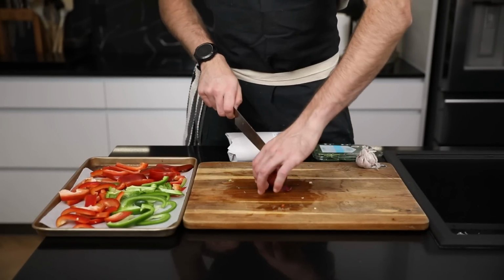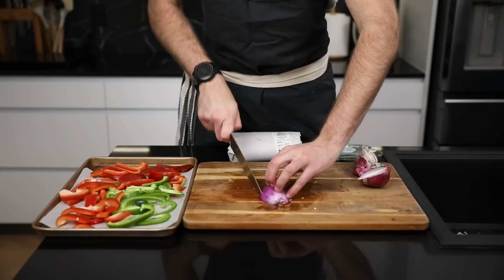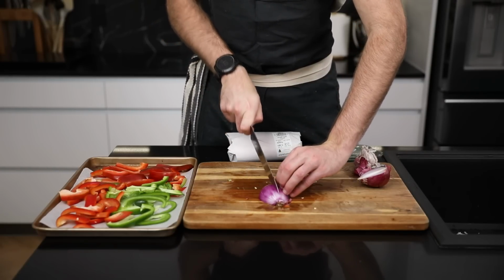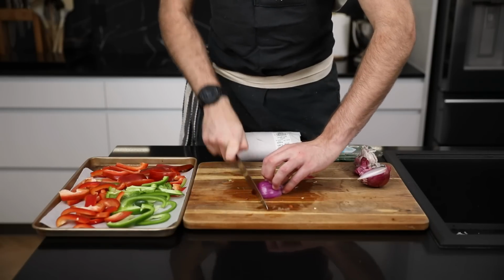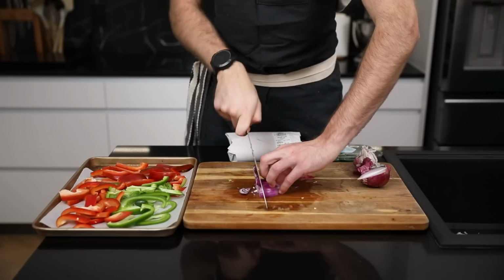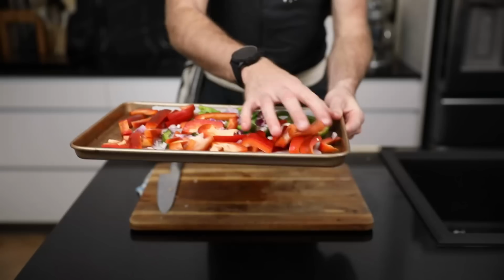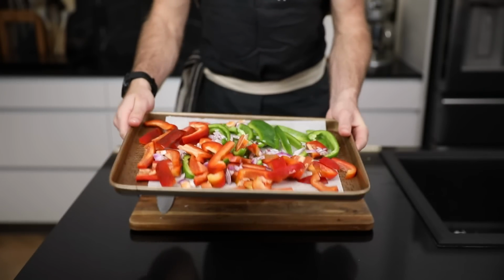Now, you can use red onion, you could use white onion, you could use brown onion, it really doesn't matter. You want to use about half. And you just want to do a medium dice on those. Again, no chopping expert, so don't criticize me on my chopping skills. It's just all going onto the sheet pan. You want to make sure that once you've put that onion onto the sheet pan that you rough it around a little bit so it's all mixed evenly together.